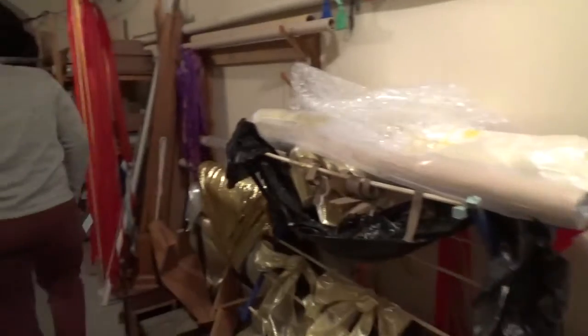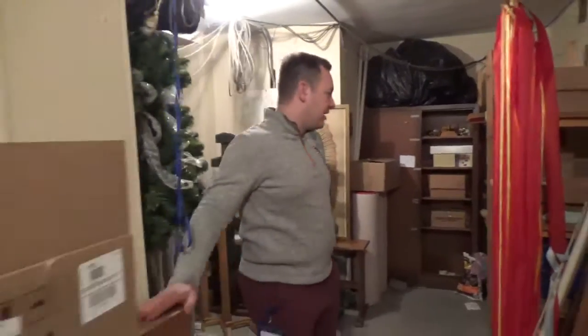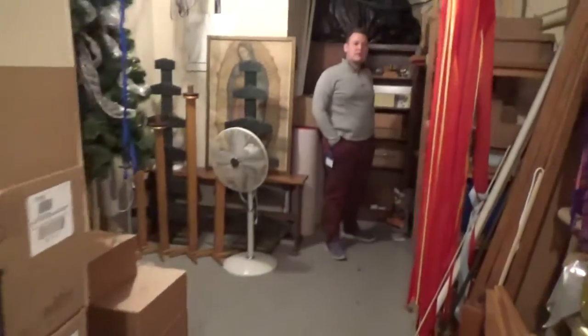All right, so this is kind of our decoration room. And on the other room here, go ahead and lead us in there, Brian. These are more fabrics and more simple decorations. But this is our candle room. We got a lot of candles stored on the left here. These are all boxes of the votive candles, like for the shrines, the Mary and Joseph shrine, where people light candles.